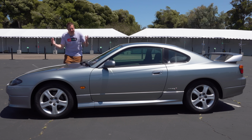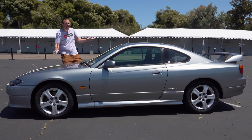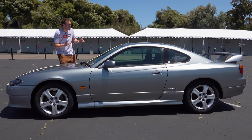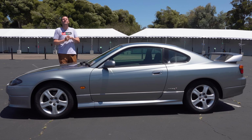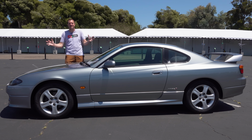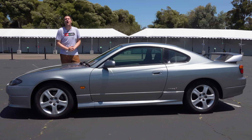And so that's the S15 Nissan Silvia Spec-R, and a very special one, unmodified with a US title, and you can buy this one on Cars and Bids. Anyway, now it's time to give this Silvia a DougScore.